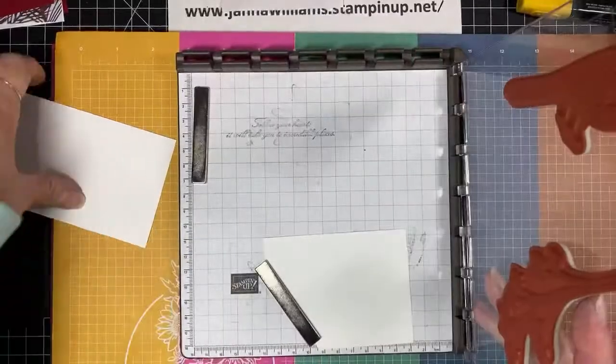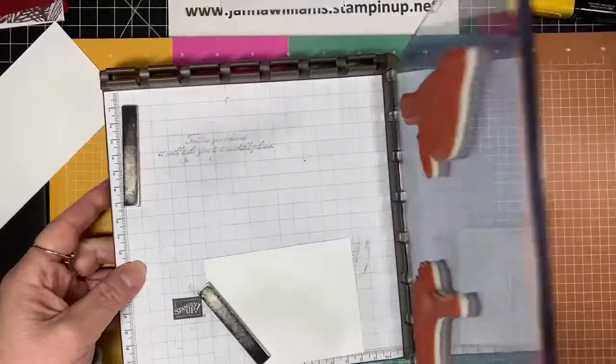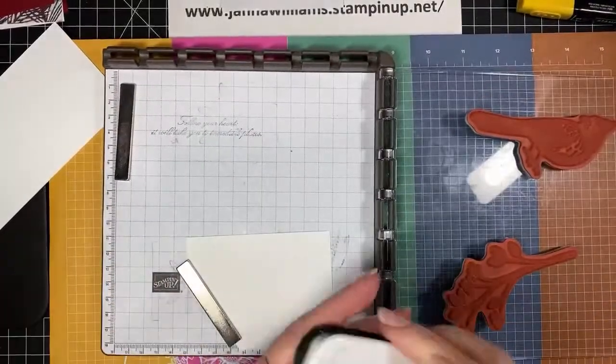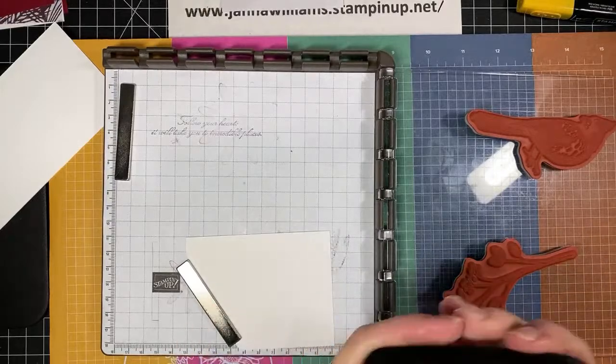All right, so there we go. I'm ready to stamp the branch. And I'm just going to ink up the stamp with Memento Tuxedo Black.